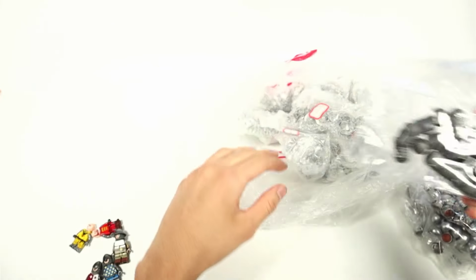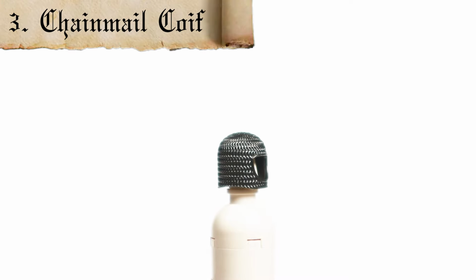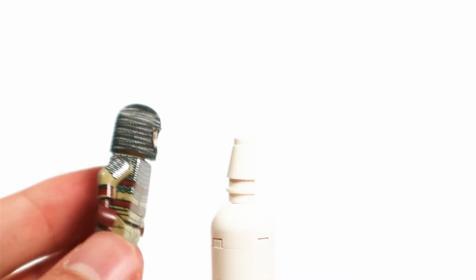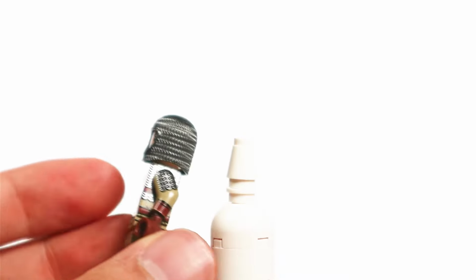A bunch of those. Here we have the chainmail coif, and I gotta say, I've been getting a lot of requests for this specific item to be put on the store, so it's finally here, guys. If you watched my last video, you know that I love the chainmail coif. It's really good to have if you want to have your knights take off their helmets and have this underneath. Here's how it looks on a minifig. It gives him that amazing look.